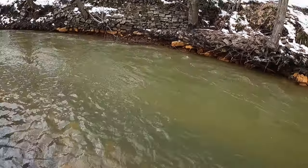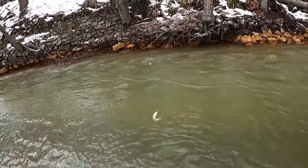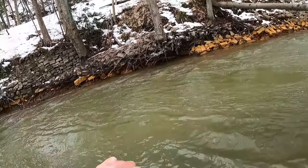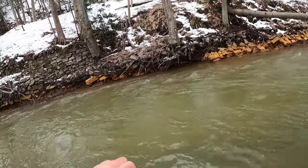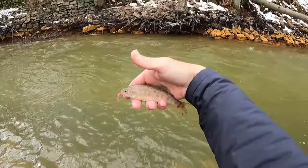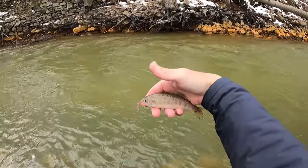Oh, geez, what is that? That's got to be a creek chub. No, it's a trout. Oh my gosh, look at him. He's going. That's a rainbow. Huh, look at that. That's what you call a wild rainbow. And that other one we had was probably wild too. Look at that, that's natural reproduction.